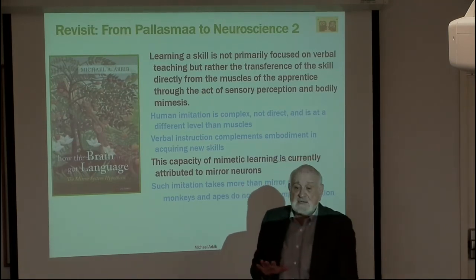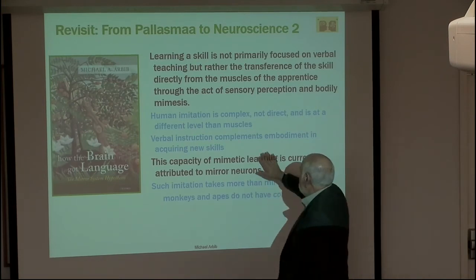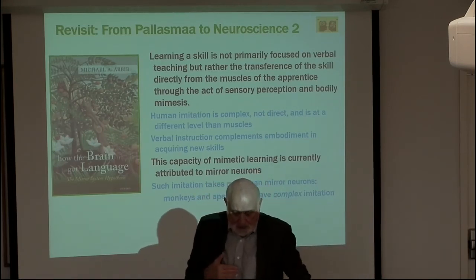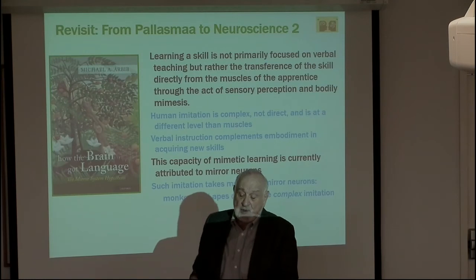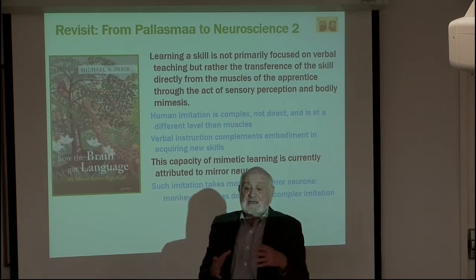So, even before you get to verbal instruction, the way a child learns at a very young age is by not simply observing what the caregiver is doing, but the caregiver will direct the child's hand, will direct the child's attention, and so this sort of directed imitation is involved.